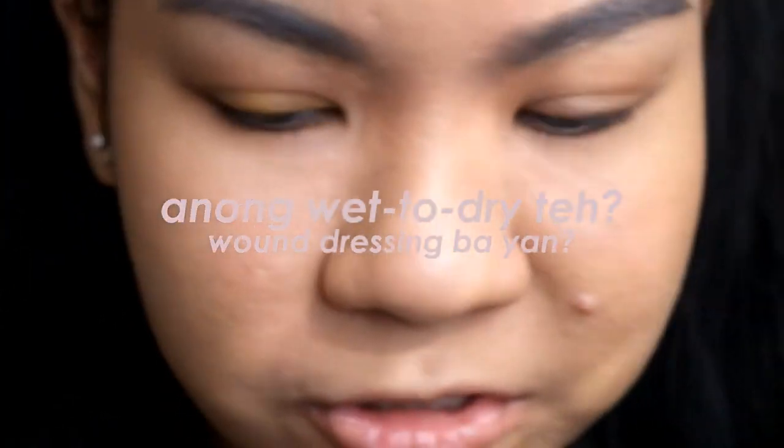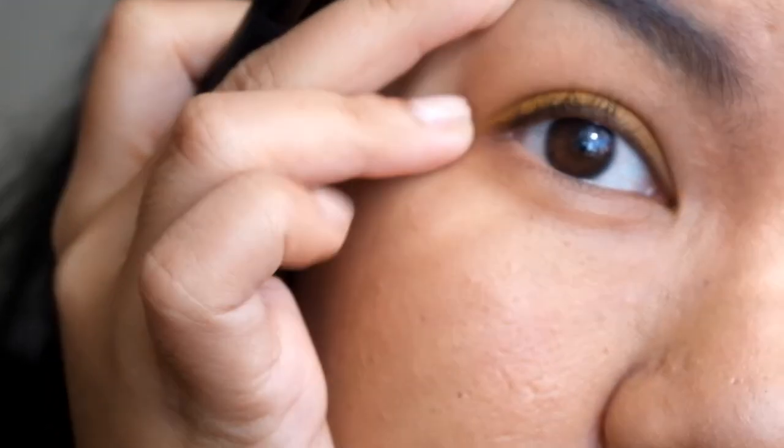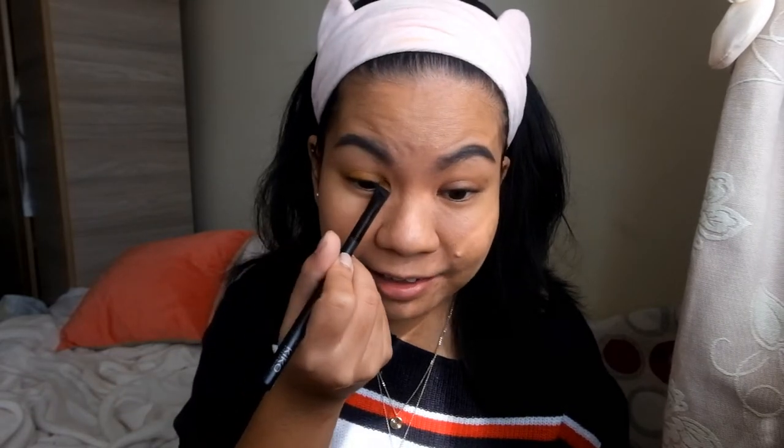Teka lang, so pag wet to dry, kailangan ba wet ang brush? Wet na lang natin, no? May nakikita ba kayo? Okay. It feels so weird. Para akong may gala kate. May clubbing, ganon. But I am actually enjoying.